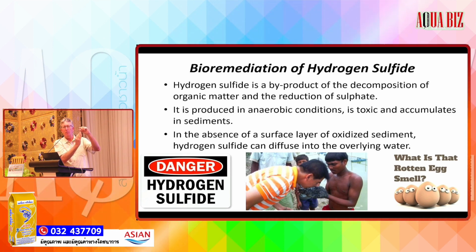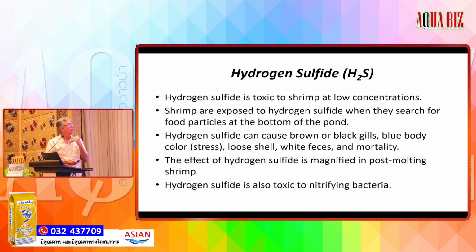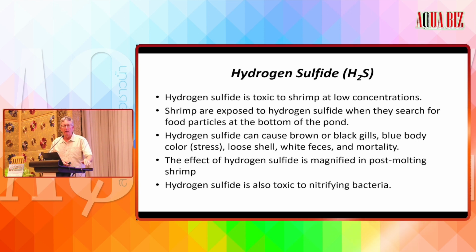So that's why it's important to keep that oxidized sediment surface layer, to keep that sulfide from coming out of the sediment. And you'll know, it's common, you smell that rotten egg smell, okay? It's extremely toxic, a potent toxicant to shrimp. And of course, shrimp are a lot of times moving around on the pond bottom. They're looking for feed, they're moving around in the sediment, and so that disturbance can expose them to hydrogen sulfide.